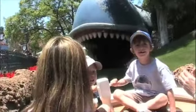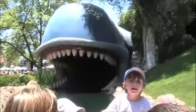Sarah will be your storyteller and captain for today's main voyage into Storybook Land. Storybook Land is known to have miniature.